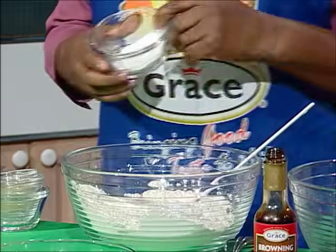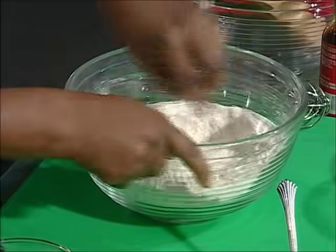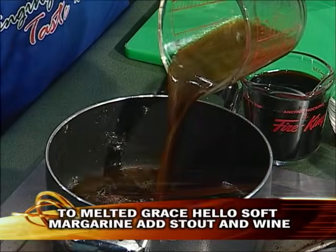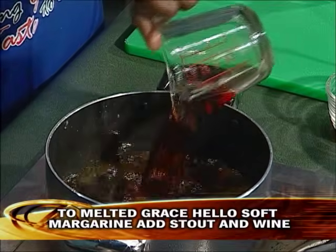And I'll add baking powder. And baking powder will cause the bun to rise. So we have mixed the ingredients, and we are going to set this aside. Here I have the Grace Hello soft margarine, which is melted, and to that I'm adding 2 cups of stout. Then I'll add 1 cup of wine.